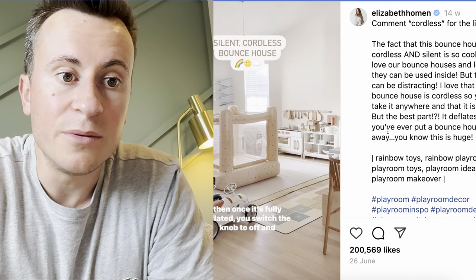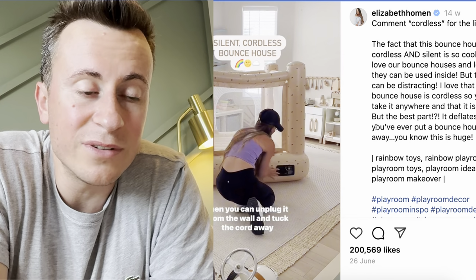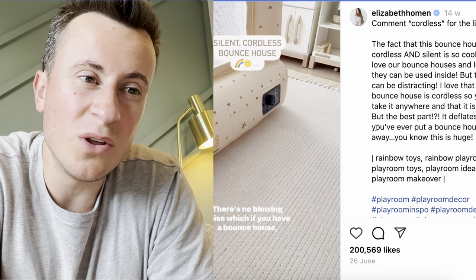This product is a little bit old. I found this a while ago, but I think it's a brilliant product for Christmas. It's a pretty neat product in itself. My son loves these sorts of things.